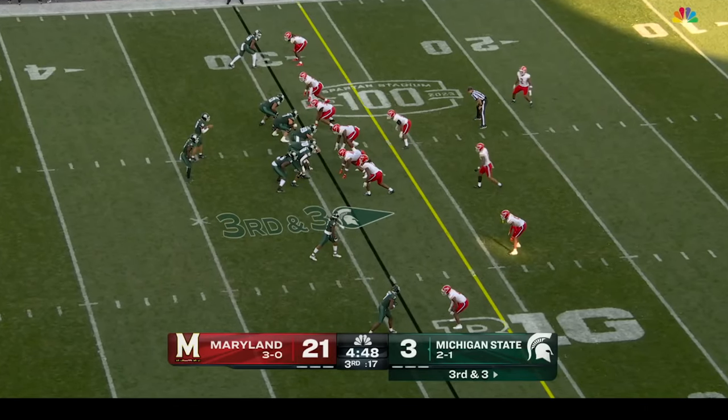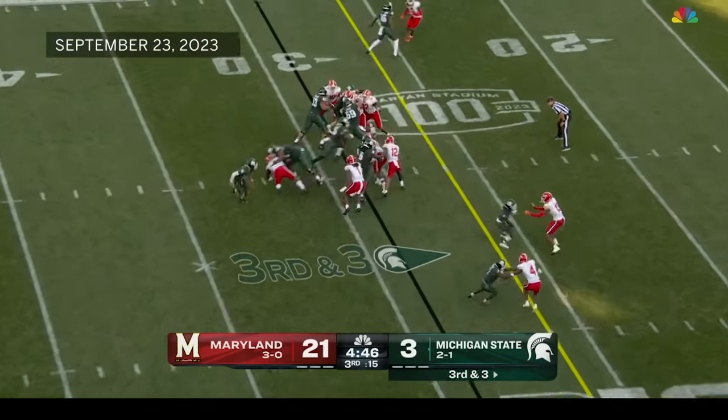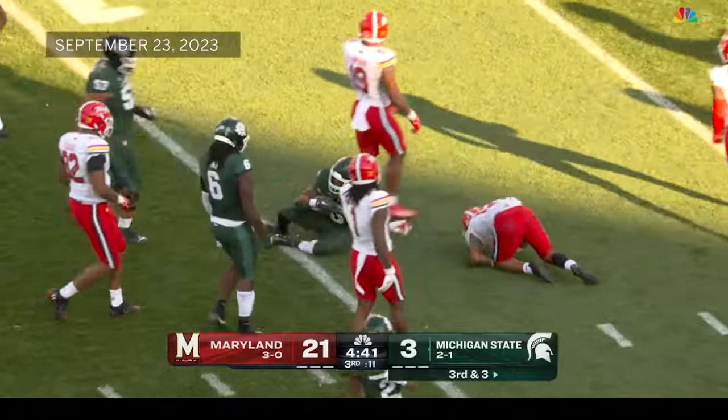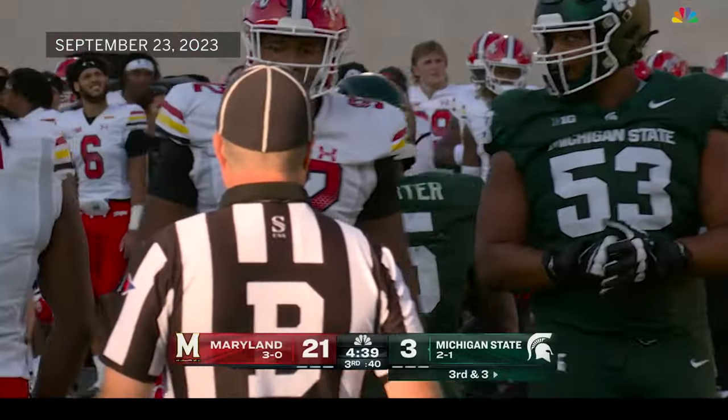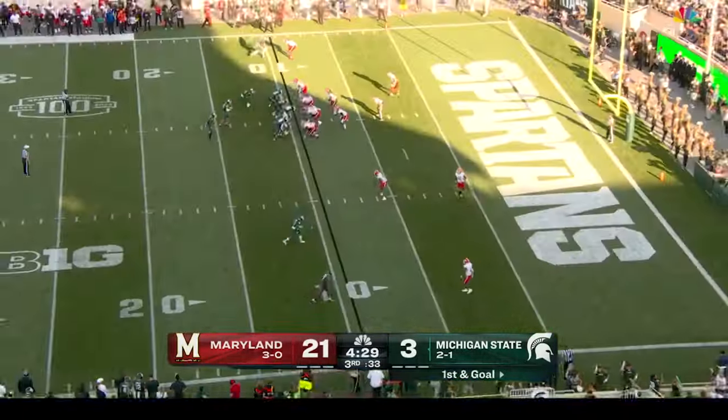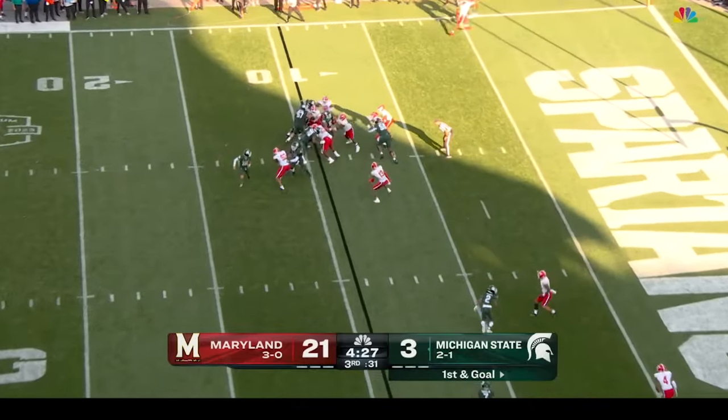Now a third and three. Kim gives, run it. Here goes Nate Carter straight into the secondary and down to about the 10-yard line. That's Dante Trader, who eventually made the stop. Up on the ball after the big third down conversion.